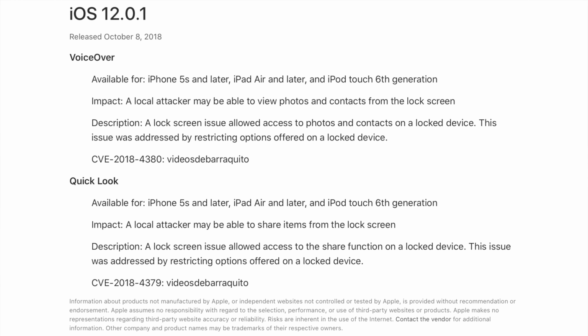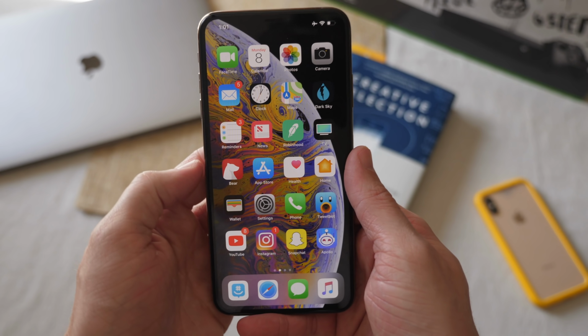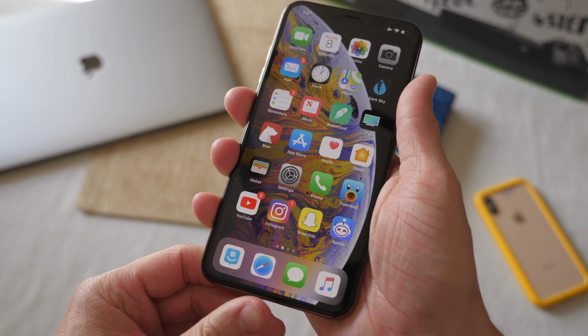So that's iOS 12.0.1. As you can see, it's a pretty big first update, but there are no new features or changes here that definitely would make you want to update instantly. Obviously, if you have an iPhone XS device, updating is a good idea so you can have the fastest Wi-Fi available and you won't experience that issue where your iPhone just won't charge.